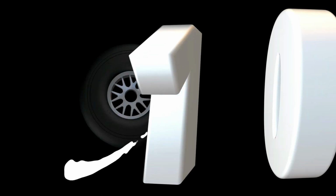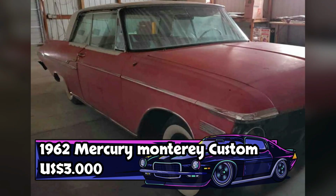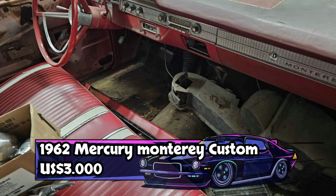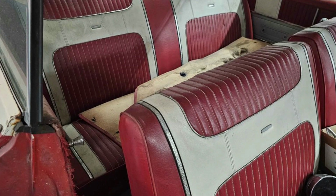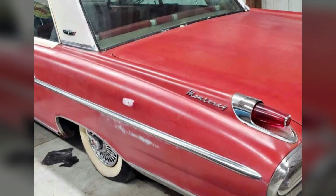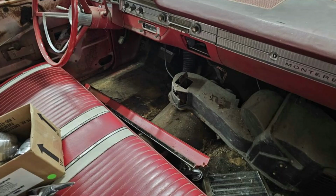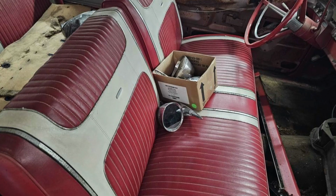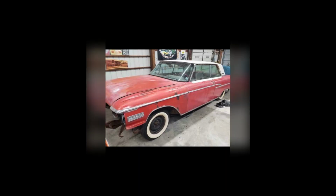the track. Number 10. The 1962 Mercury Monterey Custom, priced at $3,000, is a solid restoration project offered as a roller without an engine or transmission. It comes with a complete interior, making it a great starting point for a rebuild. While it lacks a front bumper, all other parts are included, ensuring you have what you need to restore this classic. With an Indiana title, this Monterey presents an opportunity for someone looking to invest time into a vintage car. Its solid structure makes it an appealing choice for restoration enthusiasts or collectors interested in bringing this classic back to life. The seller is open to selling or trading, adding flexibility to the deal.